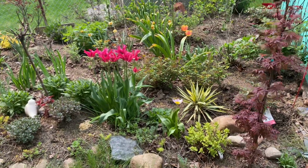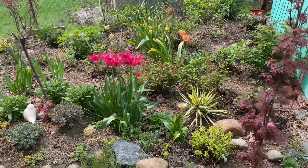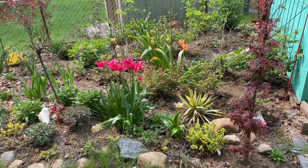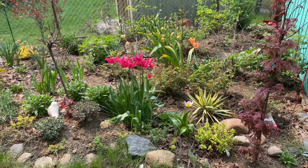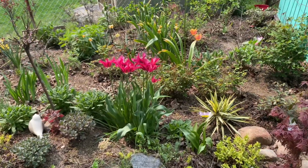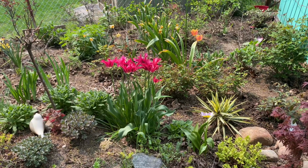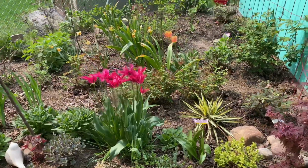And now I can go ahead and remove all these tags. So I hope everyone is enjoying this beautiful spring, and I certainly am. The weather here is up and down with lots of heat and cool, so the plants are doing well.